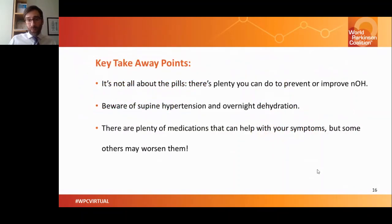So the key takeaway points from this talk are that it's not all about the pills. There's plenty that you can do yourself to prevent or improve your symptoms of NOH, and that you also have to be aware of the supine hypertension and overnight dehydration. And there are plenty of medications that can help you with your symptoms, but there may be some that may worsen them as well. So this is all for today.